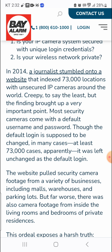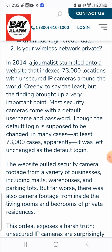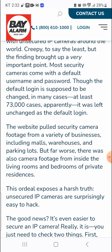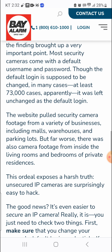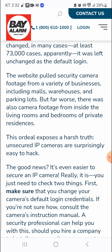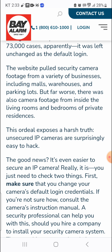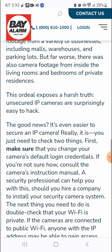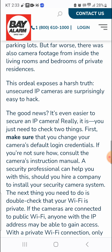Creepy to say the least, but the finding brought up a very important point. Most security cameras come with a default username and password. Though the default login is supposed to be changed, in at least 73,000 cases apparently, it was left unchanged as a default login. The website pulled security camera footage from a variety of businesses, including malls, warehouses, and parking lots. But far worse, there was also camera footage from inside the living rooms and bedrooms of private residences.